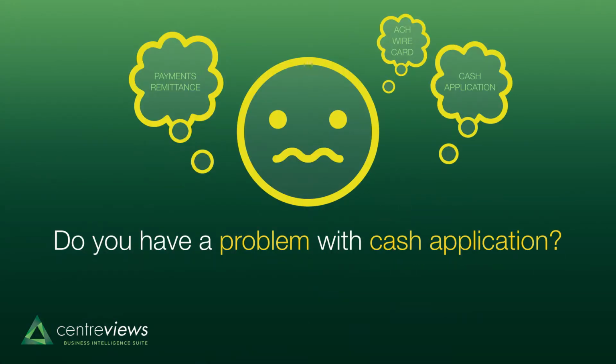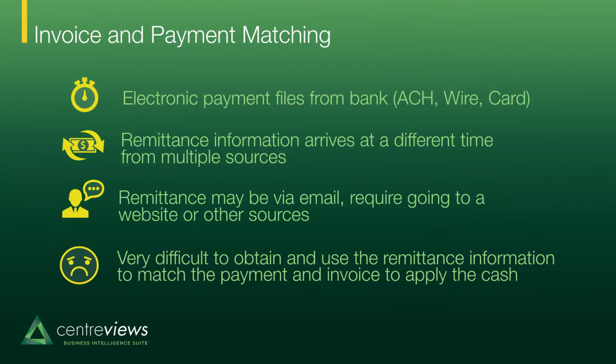This video shows how Centreviews' robotic process automation technology addresses the problem in accounts receivable of obtaining and processing remittance information to use to complete the match of electronic payments such as ACH, wire, and card with the associated invoices to allow for rapid cash application. Let's look at the problems the seller faces to process and match payments with invoices.